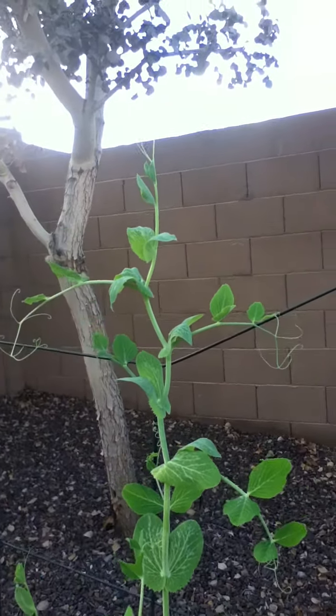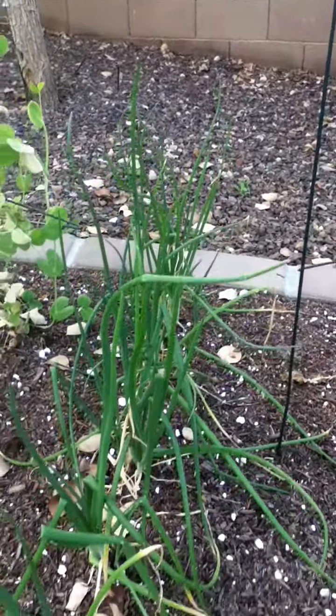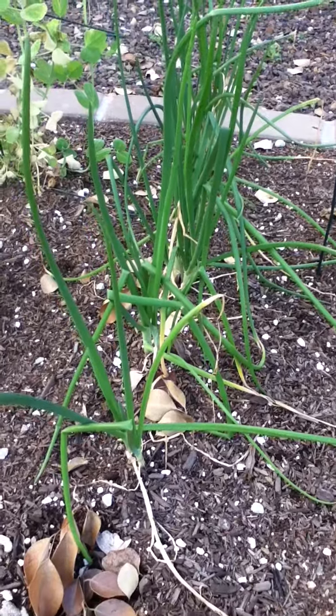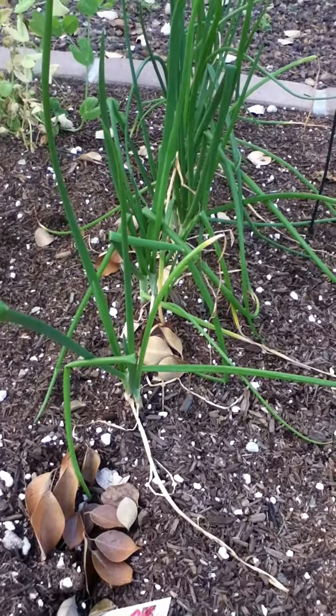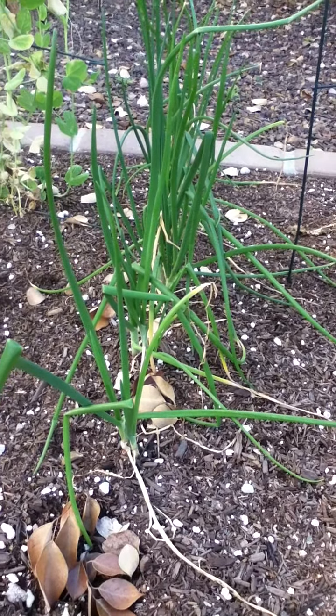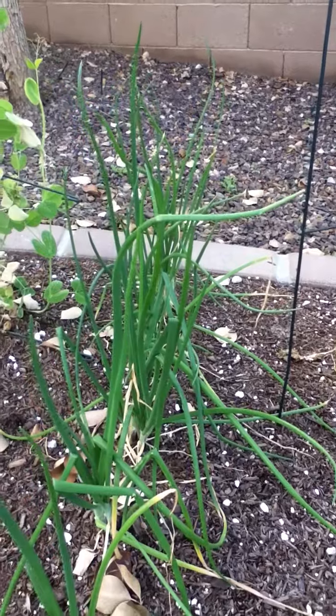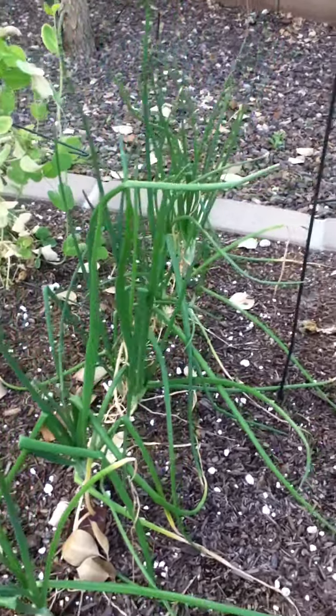It's quite tall. Next are my red onions, which I've also had the pleasure of harvesting, and I use them beautifully in homemade chicken pot pies. They're very small, but they're still wonderful. They taste great, and they're just growing very well still.